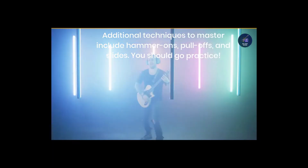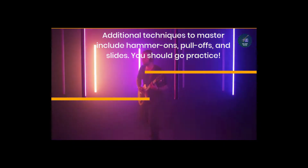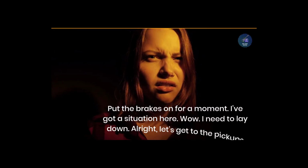Additional techniques to master include hammer-ons, pull-offs, and slides. You should go practice.